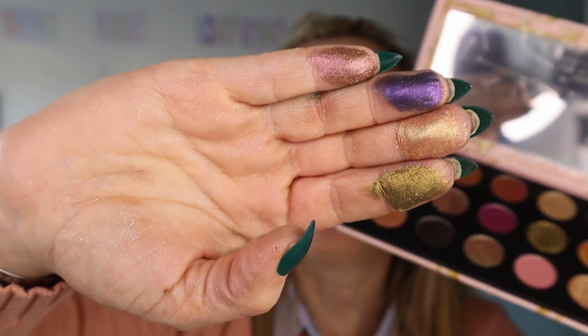This is a very beautiful, great palette. Also, you don't have so many matte colors. Let me count them: 1, 2, 3 colors only, but you will be in the position to do so many different looks with Pat McGrath quality. So for me it's a very good palette.